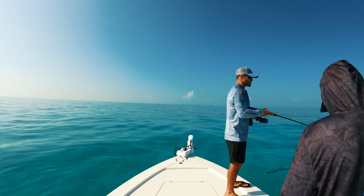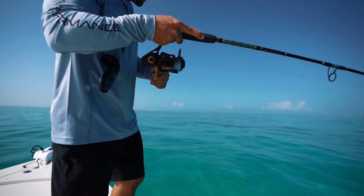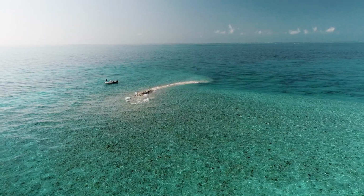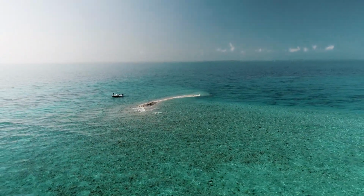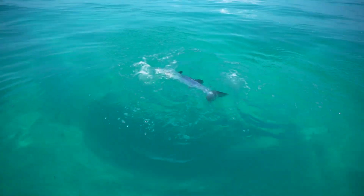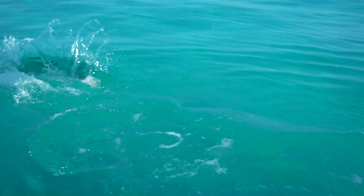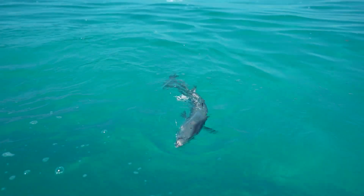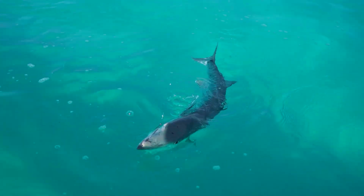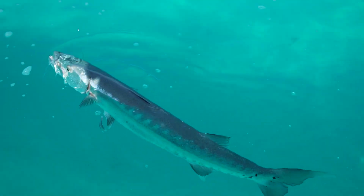The craziest part about all of it is my house is right there. 5 miles, and I get to come and do this. Insane, man. Look at that fish, man. That is one mean, ugly, nasty looking fish right there. I'm gonna tell you what, he sure does put up a good fight though.